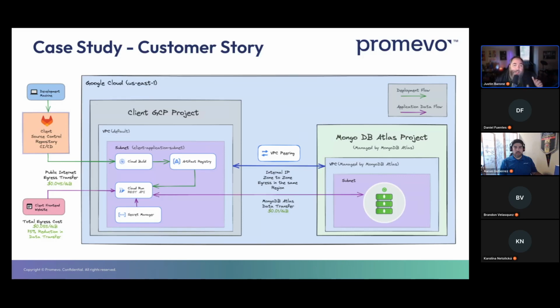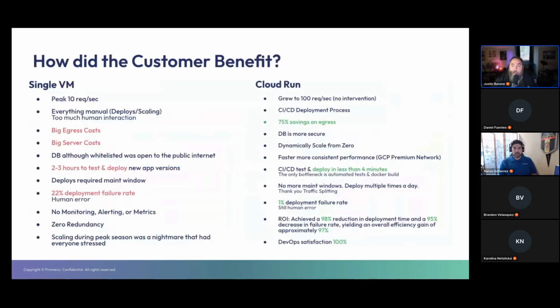If anything that you can take away from that, it's the on-demand, the scaling, and being able to work your CI/CD process into this is awesome. So the customer could actually focus on app development instead of stressing over scaling, right? And then lastly, I just want to quickly go through the benefit they got from this, right?